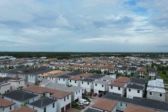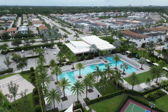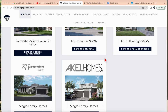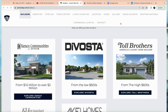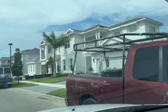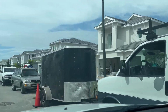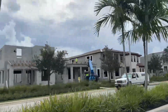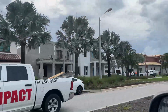Now, if you go out west, on the very west edge, there's a new development out there called Avenir. There's 5 different builders. It's got tons of new construction, something for everybody. There's actually 55 and older out there, high-end luxury 55 and older. They start around 800,000-900,000. They say 600,000, but after you start adding things on. But there's some really nice homes out there, all brand new, turnkey, move right in, ready. Just beautiful homes.